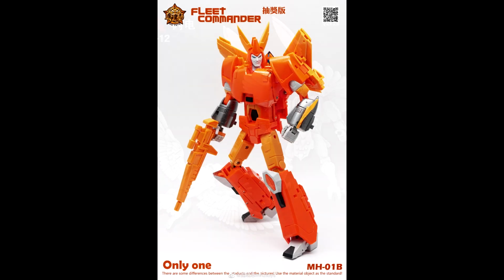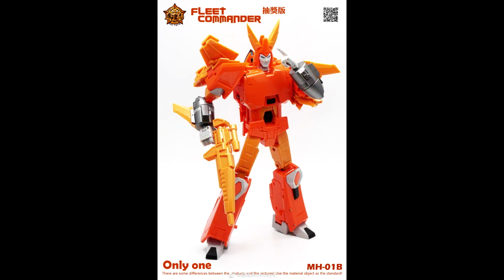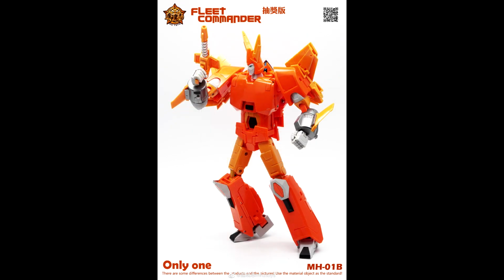Yeah, get my collection. So I think I may have showed this a couple weeks ago as well. This is MHZ Toys. This is our Fleet Commander Hurricane. This is Cyclonus, but he's in Shatterglass colors. And it looks like they got a limited release, or like an exclusive.